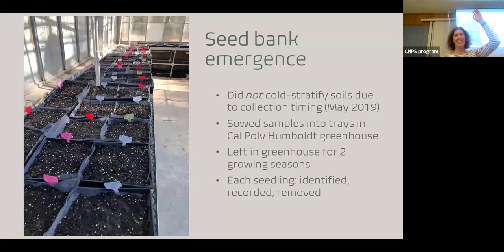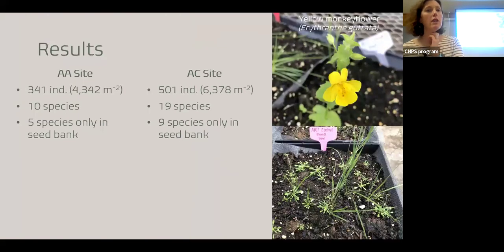I mean, how many of you have identified seedlings? It's very tricky. So if we couldn't identify the seedlings, we'd make notes about them, put them in a pot, and then grow them out in larger pots until they had identifiable features. Okay, so I'll talk briefly about some results.